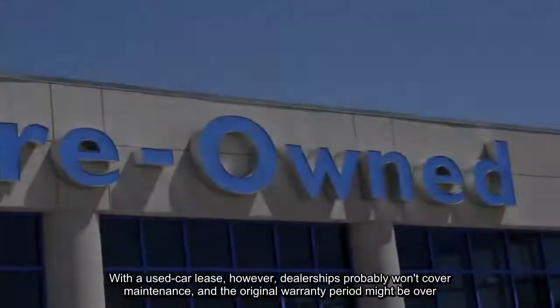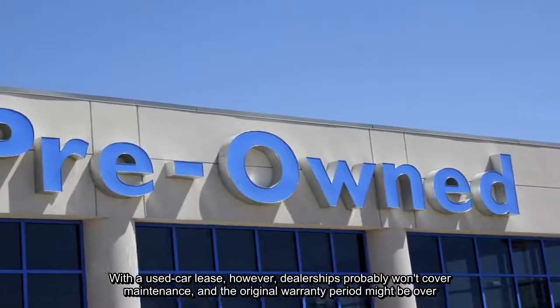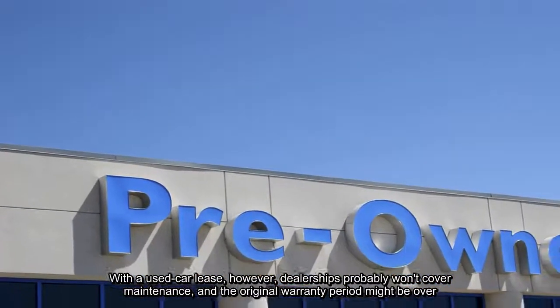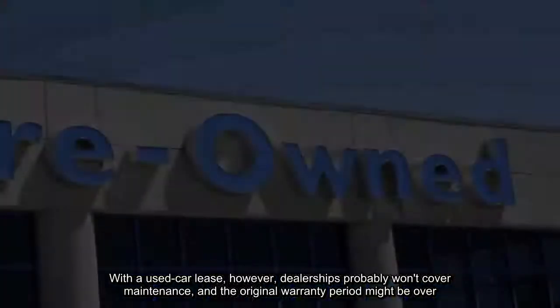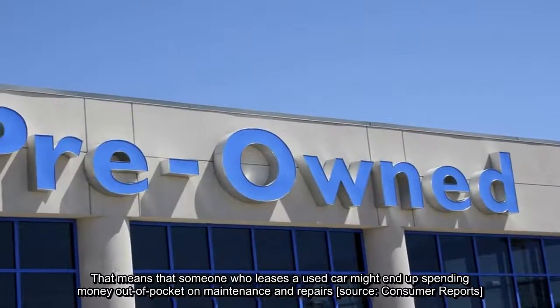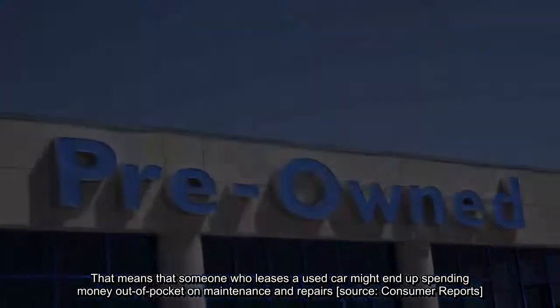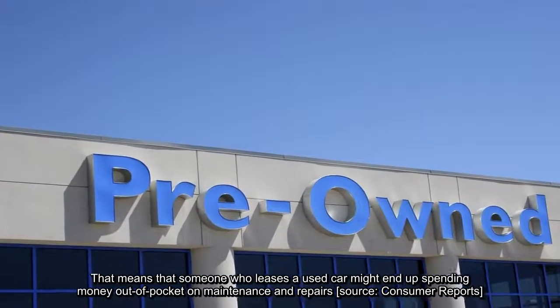With a used car lease, however, dealerships probably won't cover maintenance, and the original warranty period might be over. That means that someone who leases a used car might end up spending money out of pocket on maintenance and repairs. Source: Consumer Reports.